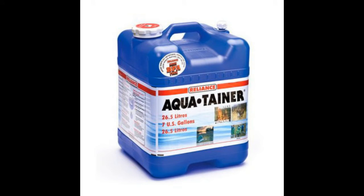Many times when the power goes out, the water pressure goes down in the city system, and you need to boil the water, or you have just no water at all in some cases. So you need a container. They're not expensive for drinking water.